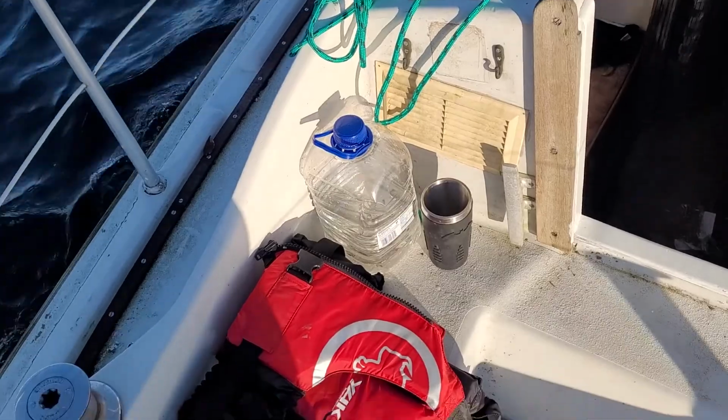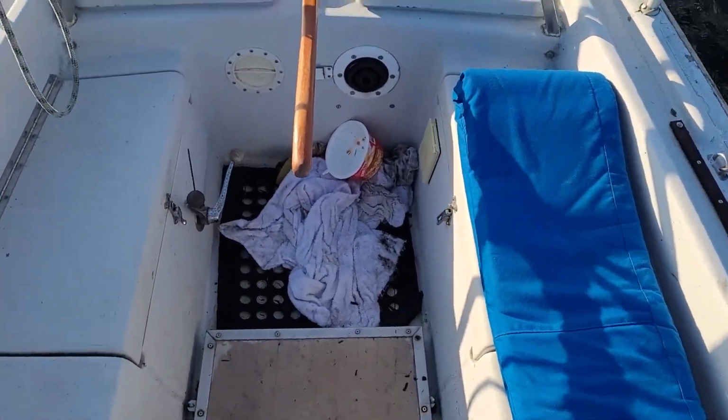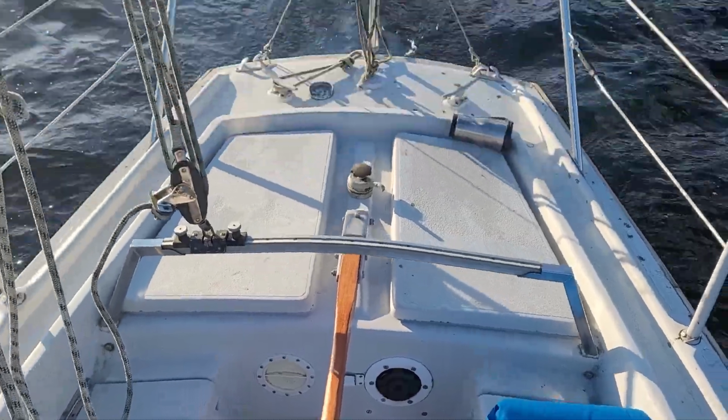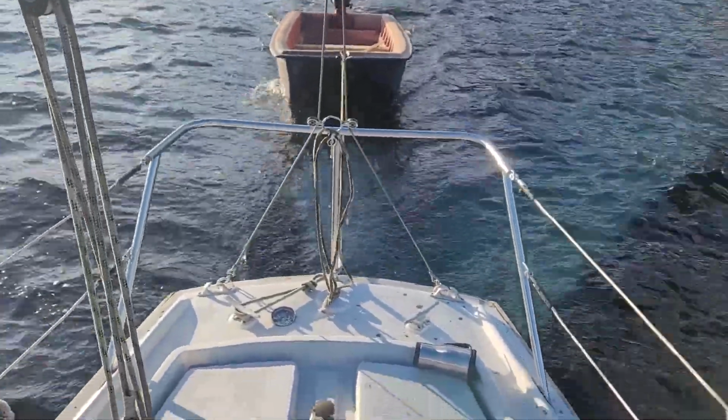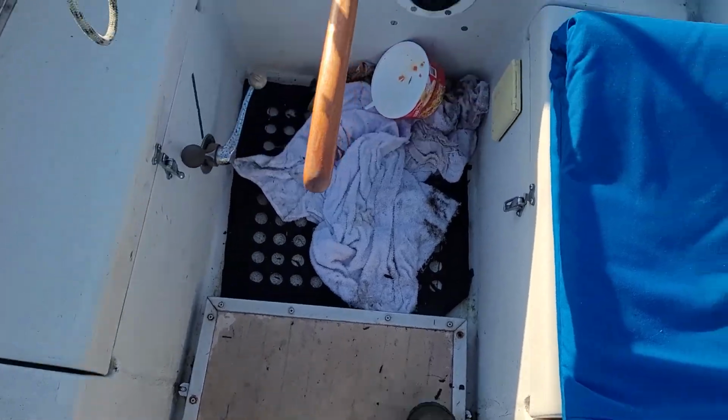so here we've got the main cockpit. It's not massive. Tiller steering. There's the dinghy hanging on the back. Engine's under here. I'm going to make a new floor for that 'cause it's a bit spongy in the middle. We've got two little lockers, one either side. There's this cushion here, there's another locker there, that's just full of fenders.